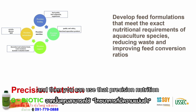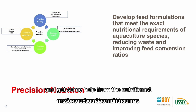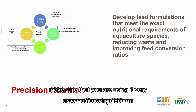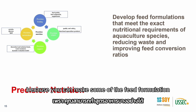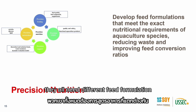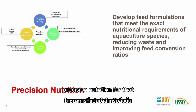Then you can use precision nutrition, as we call it, and get some help from a nutritionist, where you take the ingredients, and of course you have to make sure you are using them depending upon each species, because a feed formulation that works for one species may not be good for another species. There are a lot of species, they all need a different feed formulation, and you need to create your own precision nutrition for that.